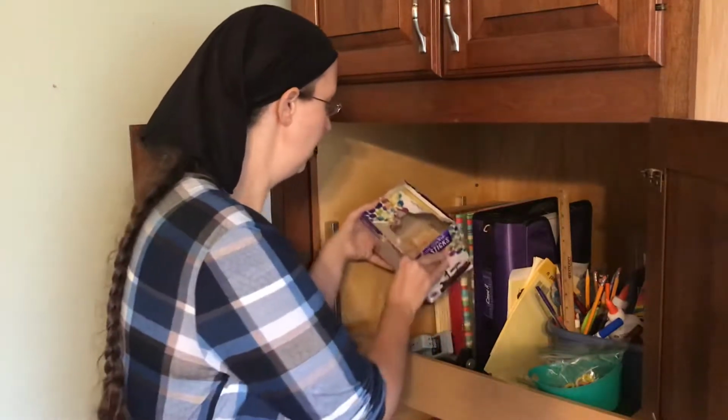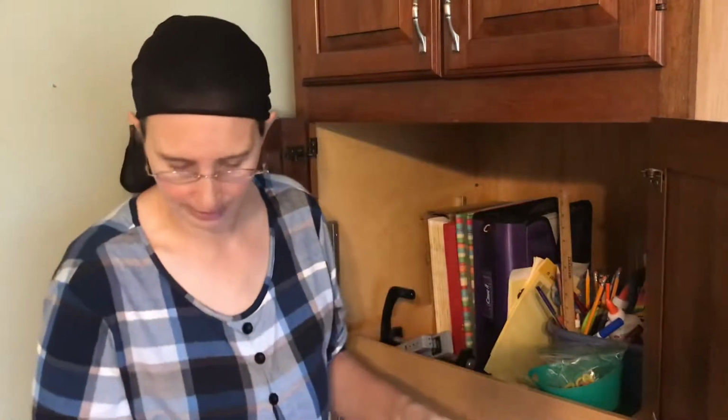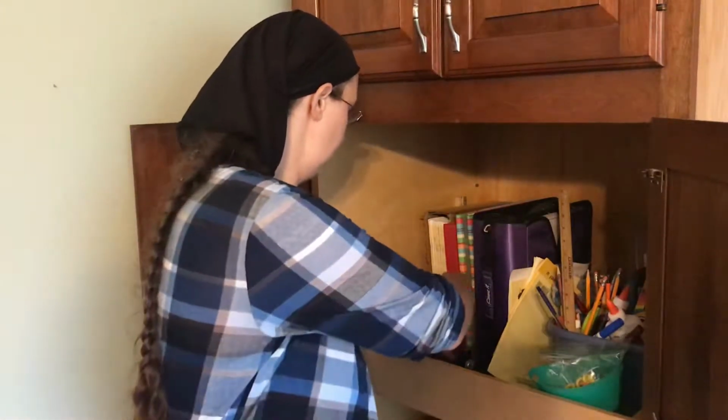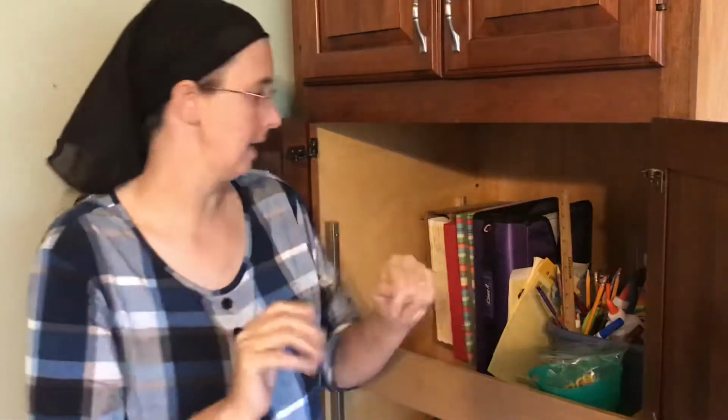Okay. This is some popsicle sticks. The kids use these for a lot of different things. They're going in that bin for now. Could you put these two things with the paper cutter on that shelf? They're not going to stay there, but that's where I need that type of stuff altogether.